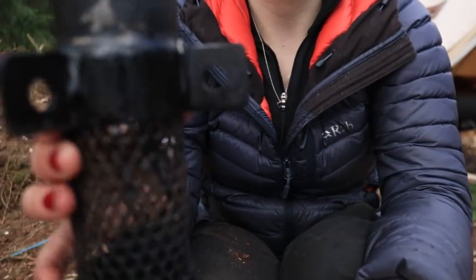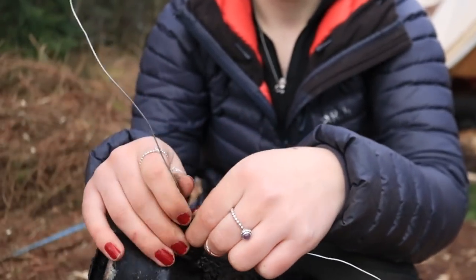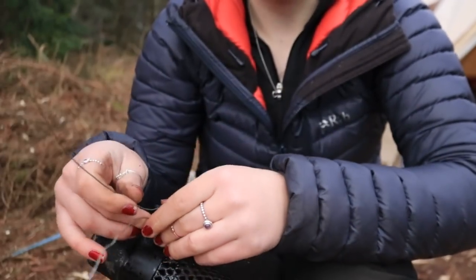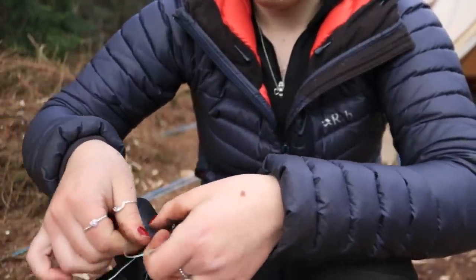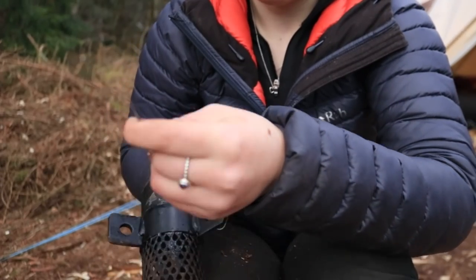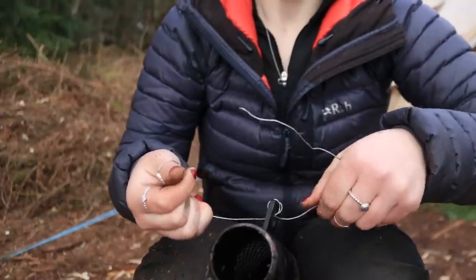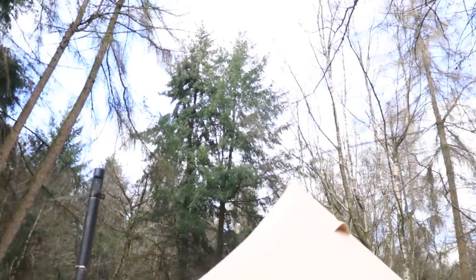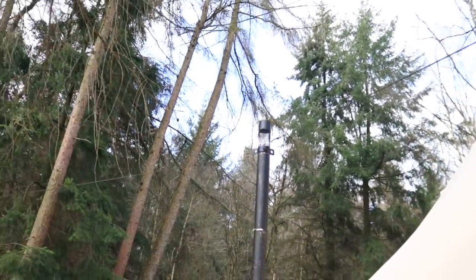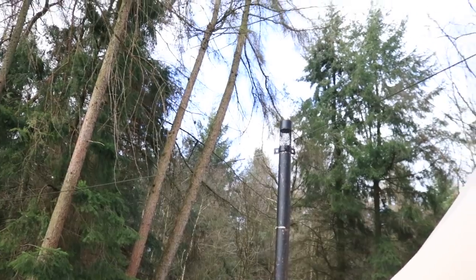So I've got my wire. I'm just going to tie it in one of these holes, just to make it more stable, and then attach it to paracord. So the burner is lashed up now, just by two trees. So now when the wind blows, it's a lot more stable.